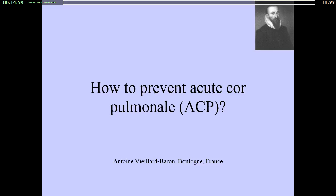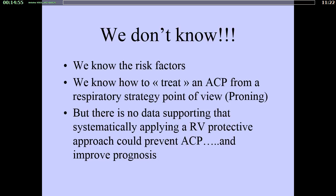Or right ventricular failure, to be honest, we don't know, or I don't know. We know very well the risk factors. We know how to treat an acute cor pulmonale from a respiratory strategy point of view, and especially I will show you some slides about proning. But there is no data supporting that when you systematically apply a right ventricular protective approach, you could prevent the occurrence of right ventricular failure or acute cor pulmonale, and so improve prognosis.